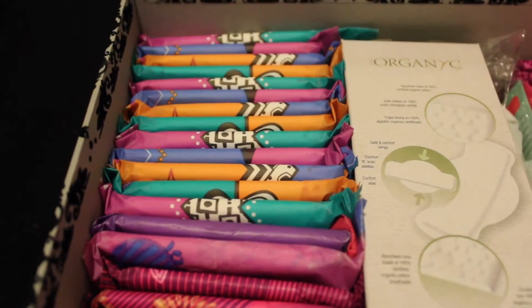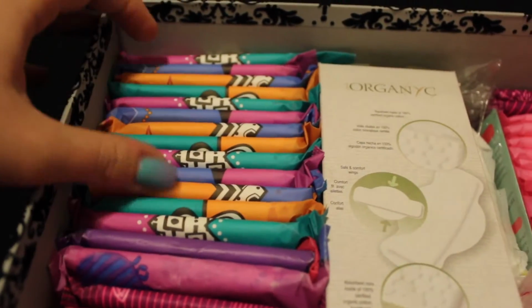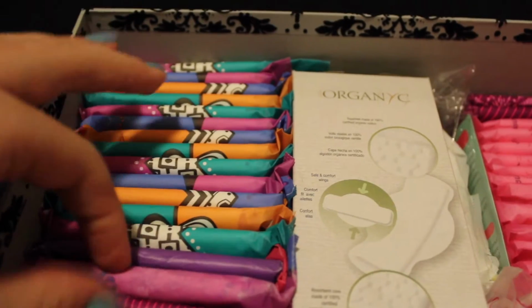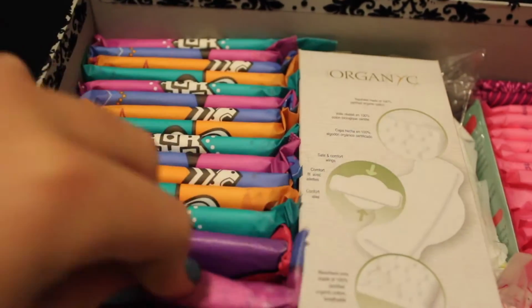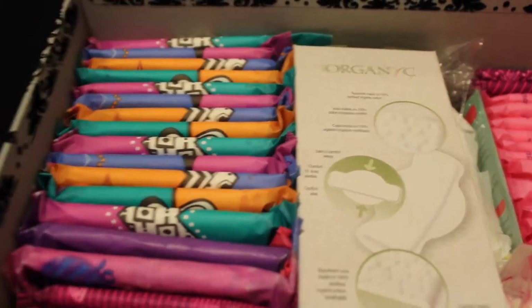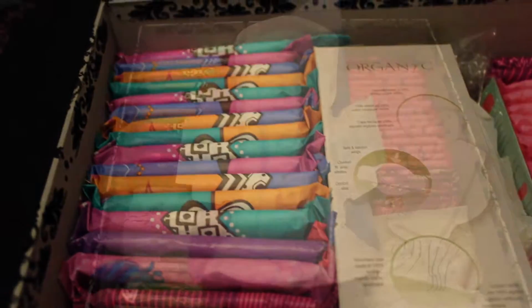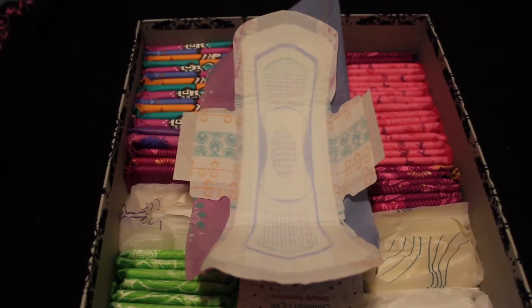Starting in the upper left hand corner, from here to here, I have the U by Kotex all-nighter pads. I have the new packaging, the old packaging, along with the super old packaging. I recently just got a new box of these because I was running low, and you can see the haul for that on my Instagram. They look like this and are one of my favorite overnights.